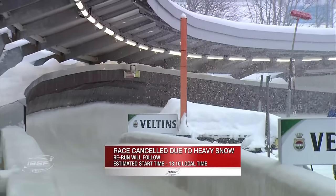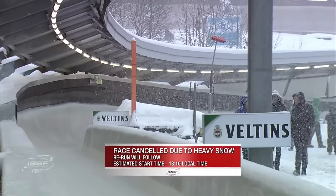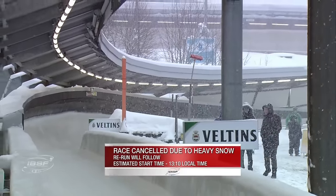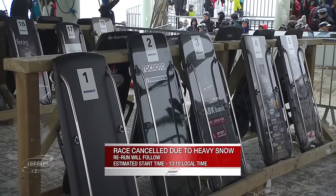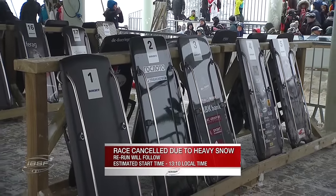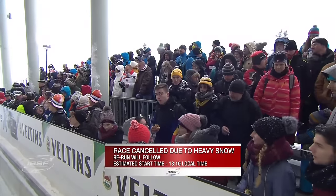He did have a few struggles early on in the season. He didn't make the podium in Whistler for the first time in a long time. And then he had that little flip in Lake Placid, right at the exit, crossing the finish line on his back with his sled on top of him in those very cold and hard ice conditions.